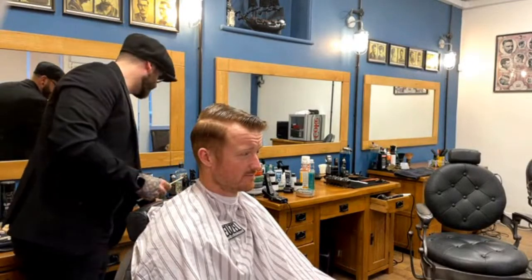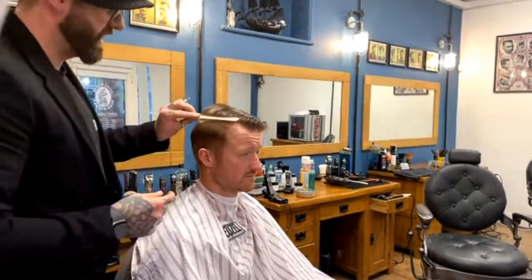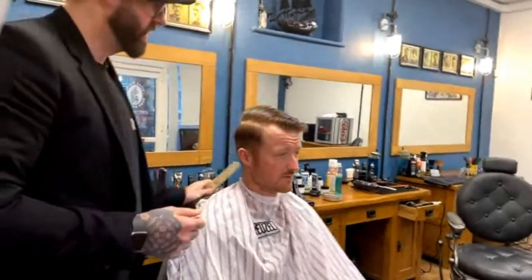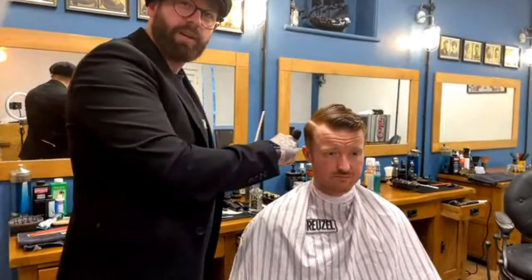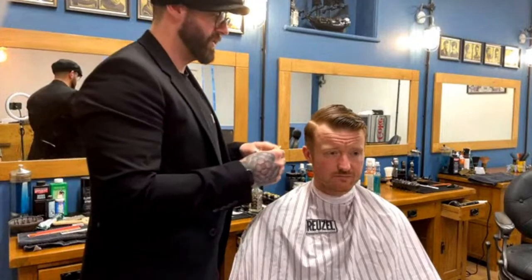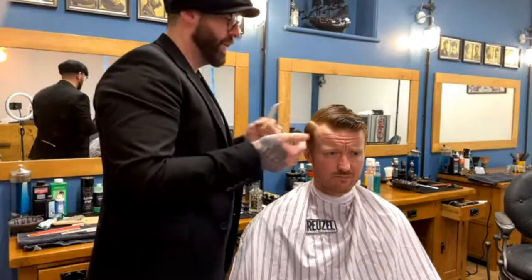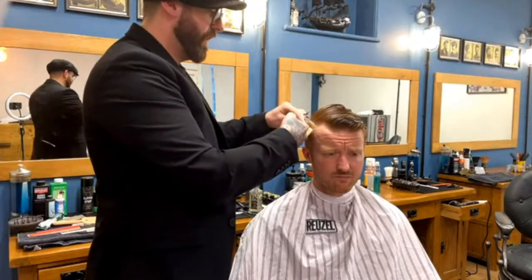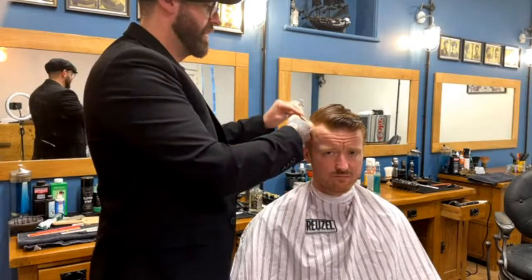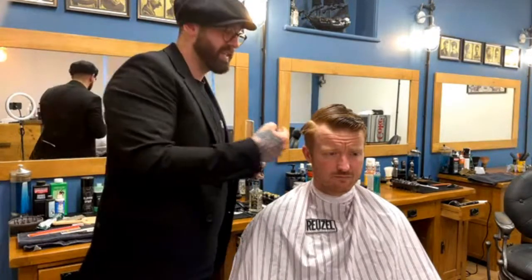So we have our baseline. And what you may have seen is people coming up and out with their clipper over comb work, and you might not understand the angles or why we do it. So basically what we're trying to do is reduce weight and length. And the way to reduce weight and length is you pull 90 degrees from the hair's natural growth pattern. So it's not just the shape of the head, it's from the growth pattern of those hairs coming up.